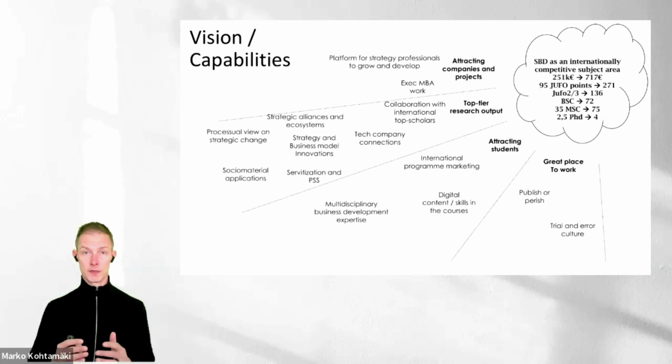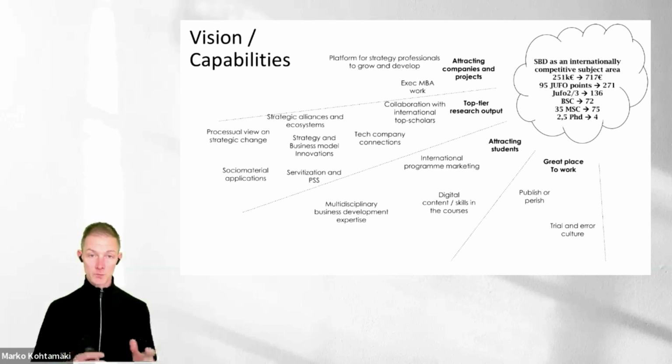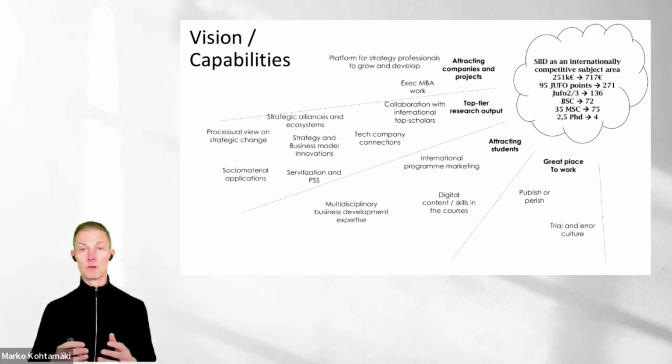And then we know that tech company connections and collaborations with international top scholars capture some of those activities which we think are part of our key activities, as part of our strategic capabilities. But this is one example.